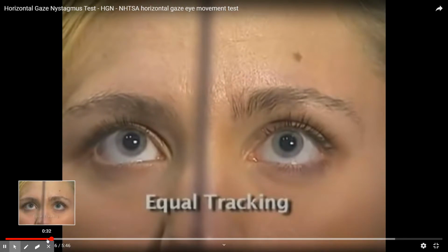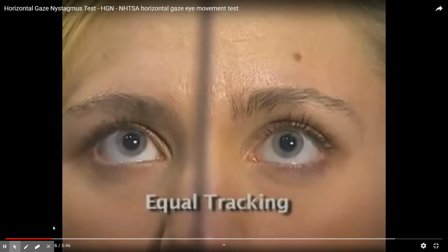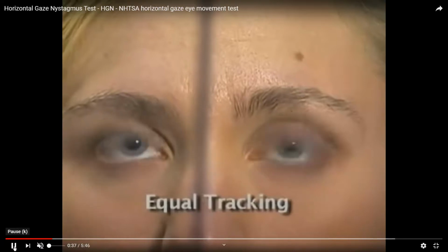And if they are good there, the next thing is equal tracking, or we call it smooth tracking. I combine some of these, but either way, if you're going to do equal tracking, pay attention to that first. All you're trying to see is if both eyes actually follow the pen or the object that you're using. So I'm going to go ahead and play this video through a little bit, give you an example of what it looks like.